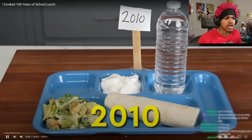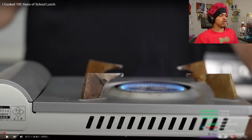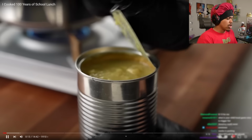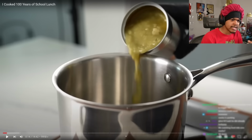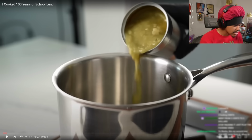100 years of school lunches. Starting off with 1910, a school lunch only cost 3 cents, and this is what a fridge looked like. So in 1910, schools weren't actually required to provide lunch for students. Wait, how much was 3 cents in the 1910s? It says 3 cents is the equivalent to the purchasing power of 97 cents today.